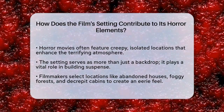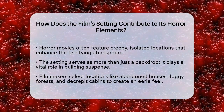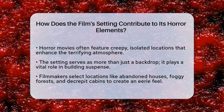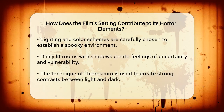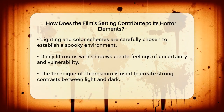The setting itself sets the tone for the horror that's about to unfold. Filmmakers carefully choose locations like old, decrepit cabins in the woods, dark and foreboding castles, or isolated towns to create an eerie feel. Lighting, color scheme, and architectural features are meticulously selected to establish a spooky atmosphere.